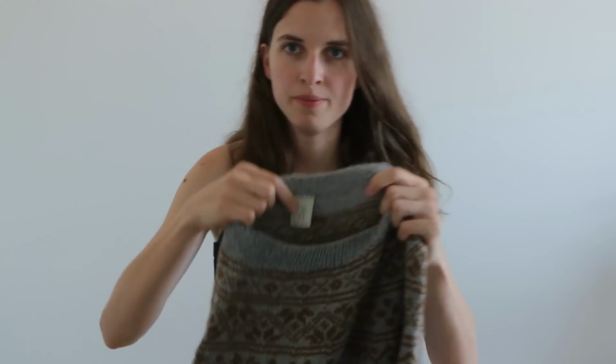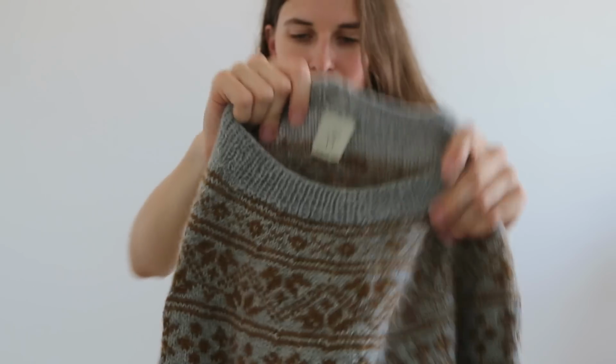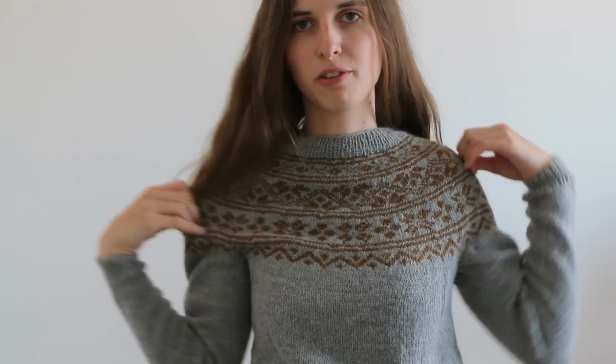So the next one also has a little wool level in the sweater again. And I already told you about this sweater. Let me put it on. This one is my first ever colorwork sweater I made, and I told you in my first knitting podcast episode that you can watch after this video.